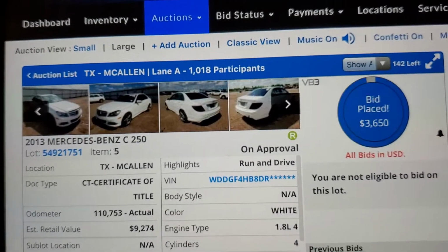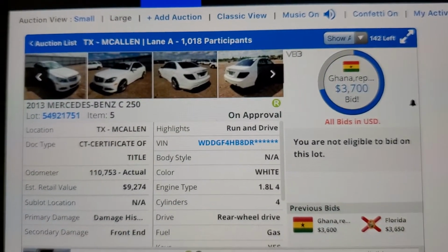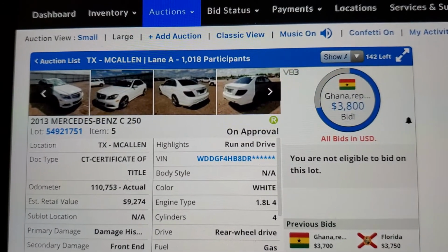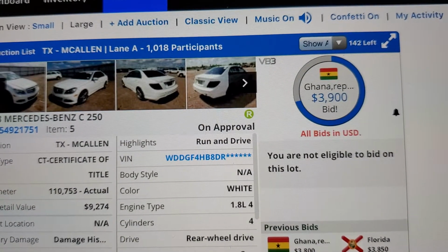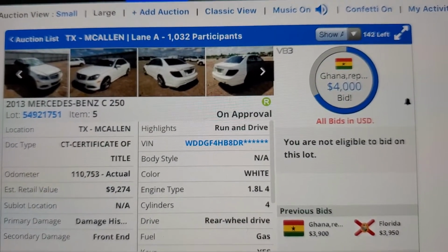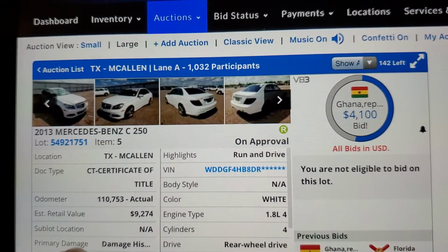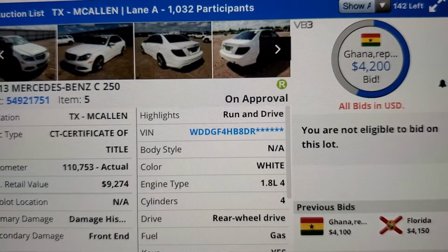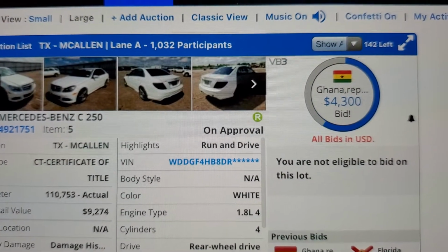So even if it goes up to the price it's at right now, that does not mean it's going to sell. They can say yes, go ahead and let it go for that price, or it'll probably be put back on auction. A 2013 for $3,950 is a really good deal, but like I said, that's probably not going to happen. It's a 4-cylinder, 1.8 liter. You can see the bids are at 43 now.